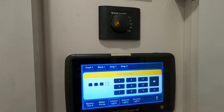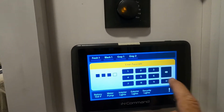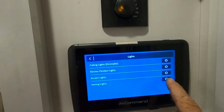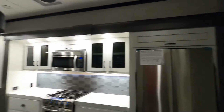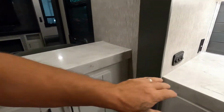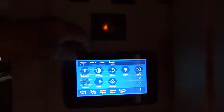Go right here and hit my interior lights. Also check in here, make sure all my lights are off, which they are. Now I know every other light in here is an individual light that I need to shut off by hand. So I'm gonna walk through the unit, do that real quick, make sure every light in here is off.